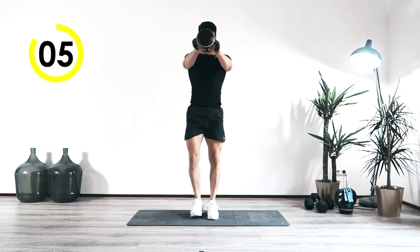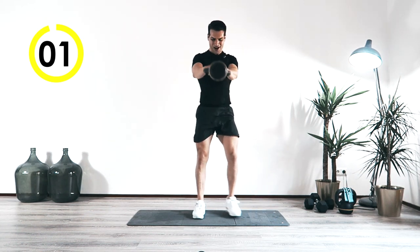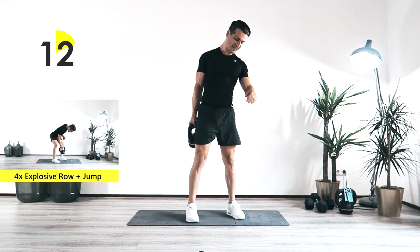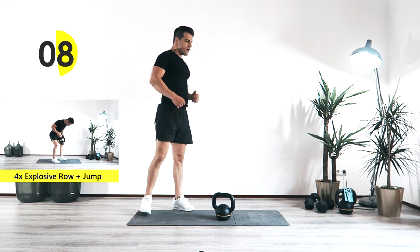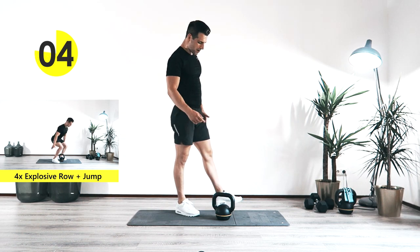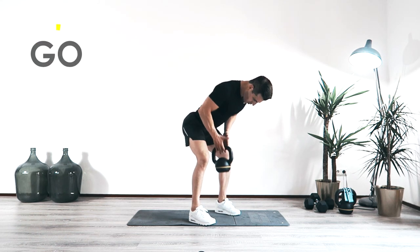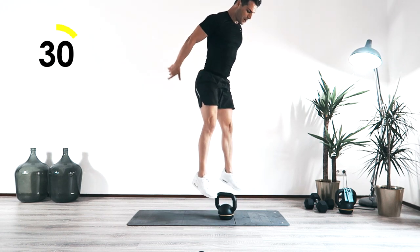Five, three, two, one. There we go. Yeah. All right. Get them in the middle. Four times. Explosive rows. And a jump. Two, one. Here we go. One, two, three, four. Jump up.